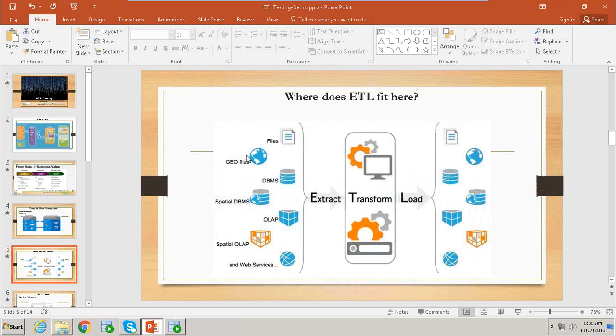So a typical ETL, if you see in real time for any business, there are a lot of files that come as an input. There can be a database system, there can be a spatial database, DBMS system, which means spatial database system is we have many areas or countries where the business caters. So in US, it's a different market, whereas India or China, it's a different market. So based on the market, they have the database accordingly.